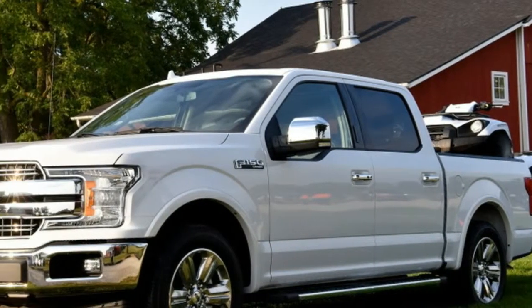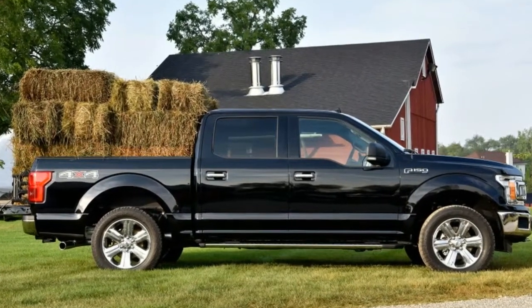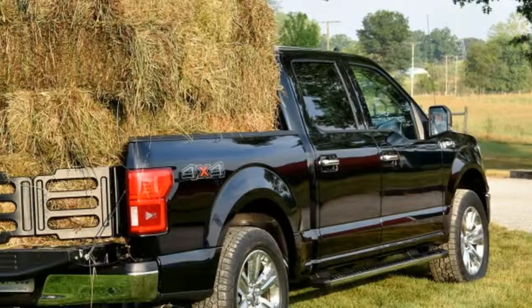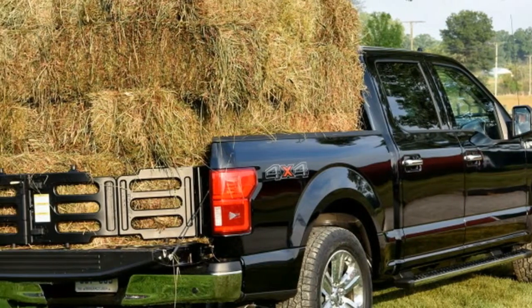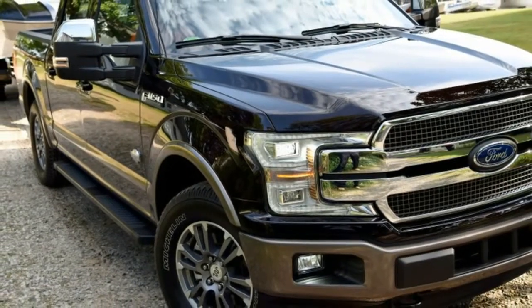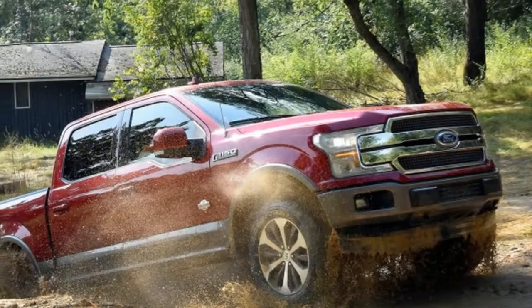2018 Ford F-150 nabs top safety pick, but headlights hold it back. The updated 2018 Ford F-150 has retained its top safety pick rating. The truck once again earned the organization's highest good ratings in all of these tests for both the crew cab and extended cab body styles.